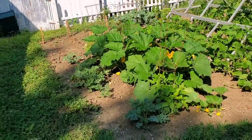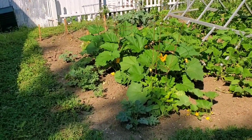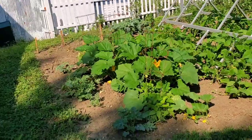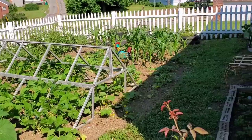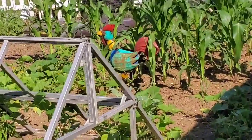And then here's my garden from this side. We have a lot of watermelon planted, zucchini with the yard-long green beans, some kale. And that is Elvis.